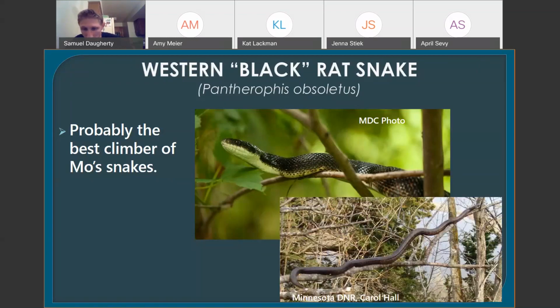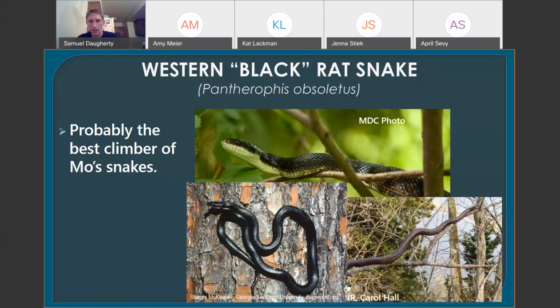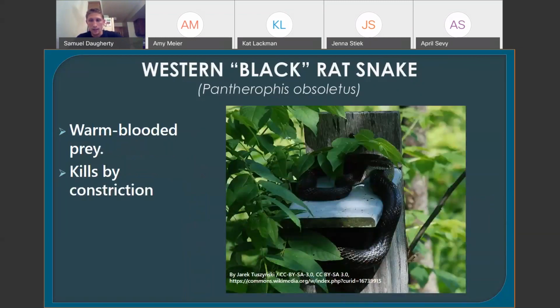So you can see what this one's doing. If you look at both of these pretty close, you can actually see the trace of the spotting pattern I talked about. And again, they can climb straight up a tree, which most snakes have some difficulty doing, but that's what they're good at. And that helps them access a lot of different prey items.